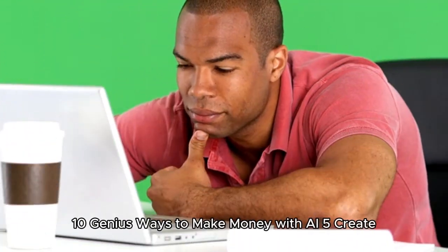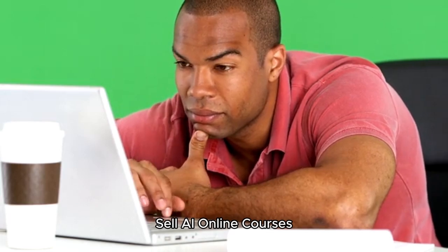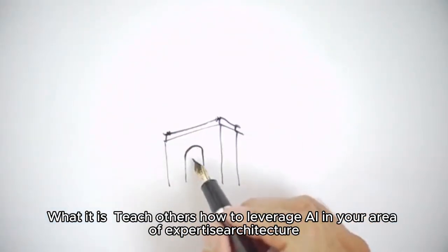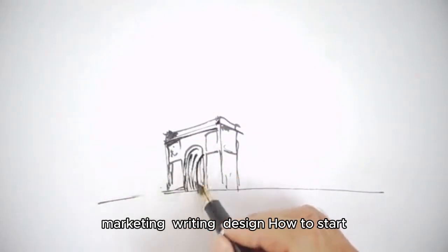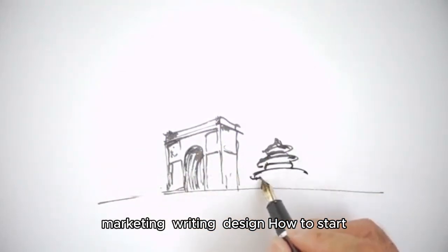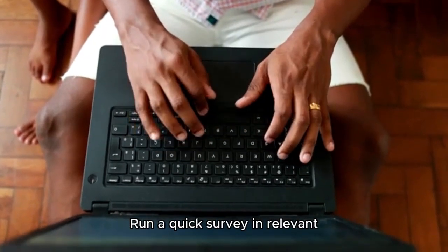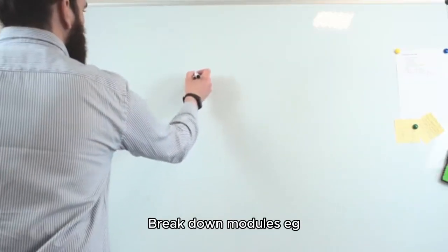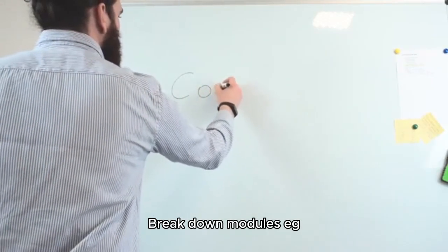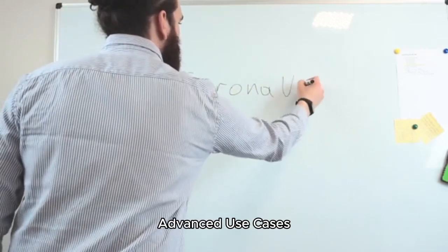10 genius ways to make money with AI. 5. Create and sell AI online courses. What it is: teach others how to leverage AI in your area of expertise: architecture, marketing, writing, design. How to start? Validate demand. Run a quick survey in relevant Facebook groups or LinkedIn. Outline curriculum. Break down modules, for example, Intro to GPT, Prompt Engineering, Advanced Use Cases.